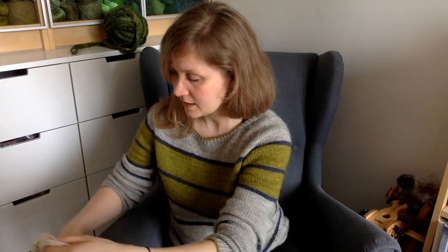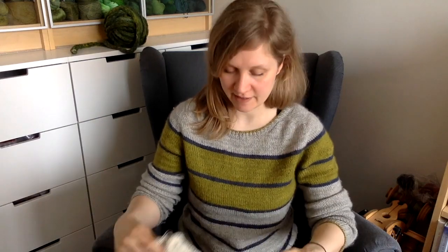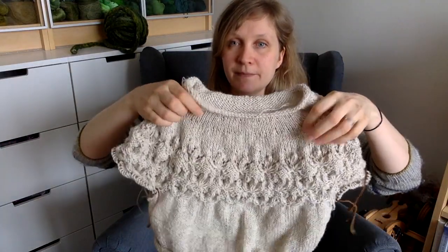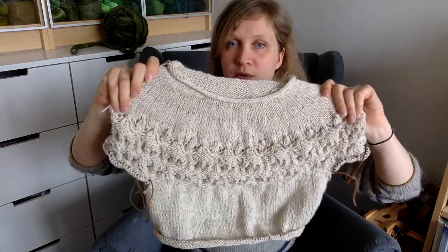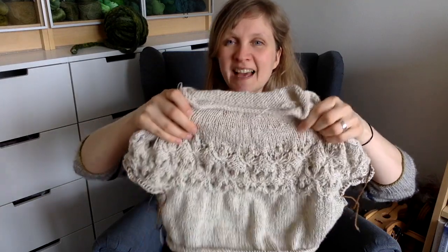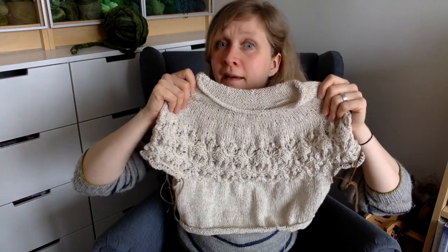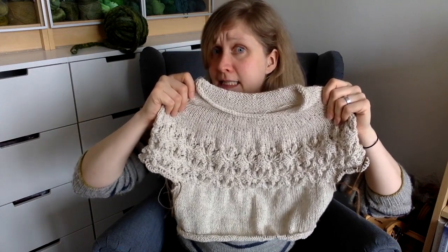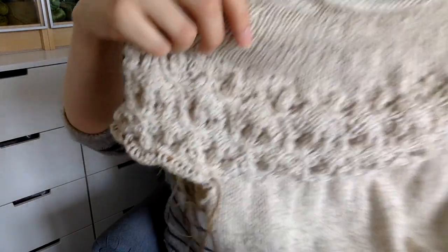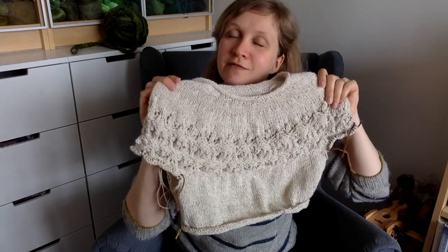Another thing I'm working on is, well, as I mentioned, the weather has turned. It's getting warmer, so I want a summer thingy. So I started this top, which has the round yoke that is really in right now. And I was thinking I need a top with Echo Flowers lace. So... surprise! Echo Flowers for the yoke.